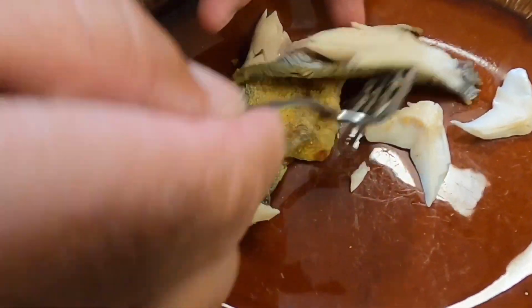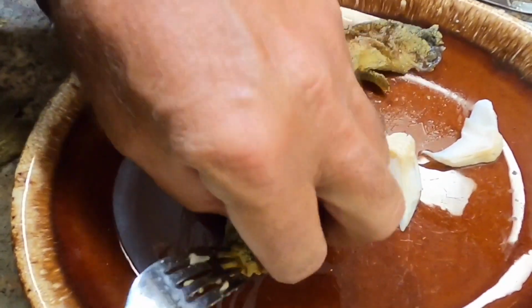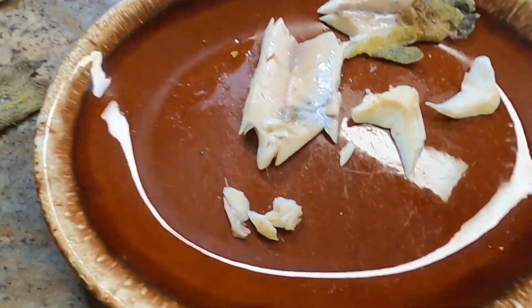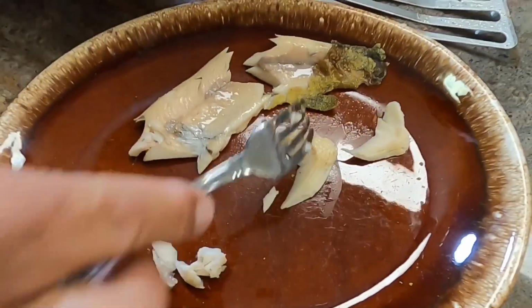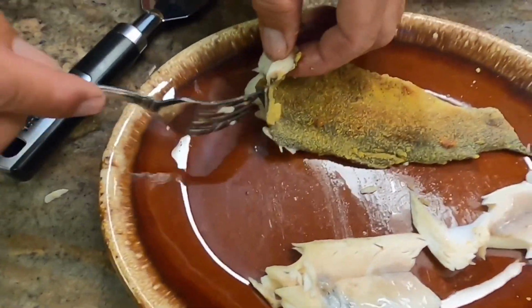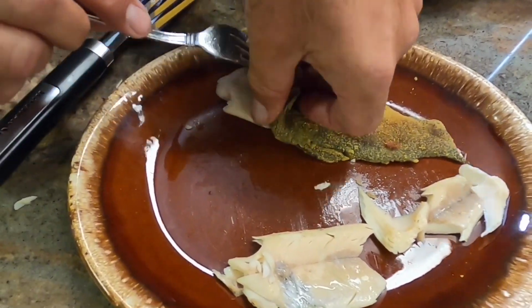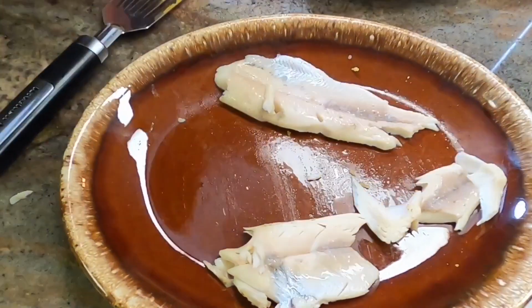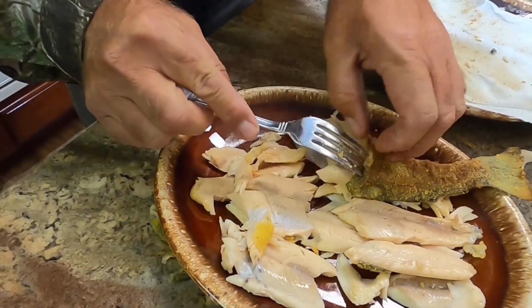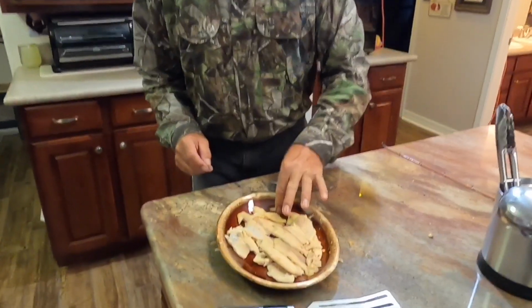Now, we're just going to flip them over, and the skin we're going to remove for our fish tacos. It will just peel right up like that. And more. Meat just falling off. Gently pull it away with the fork. Let's see what we got. Nothing like fresh, cold water, Rocky Mountain trout.